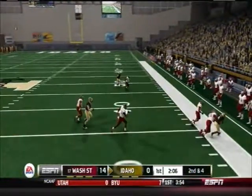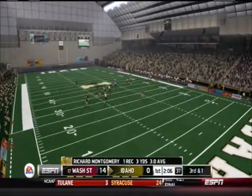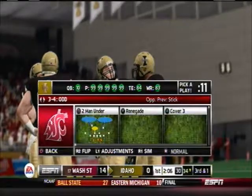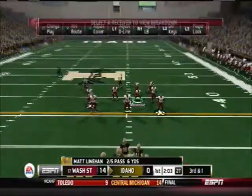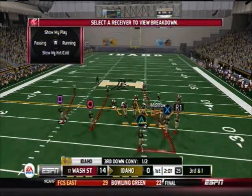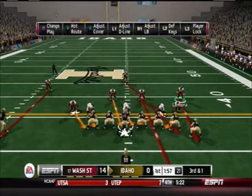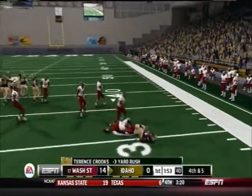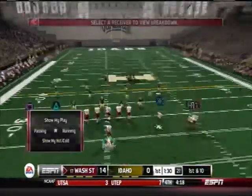Throwing it, fade, caught. Gets 3 yards and it's 3rd and 1. Third and one now, and we're gonna stack the box and try to get this stop. It's a toss play to the outside, and we stuff him. Minus 3 yard run, the 31.